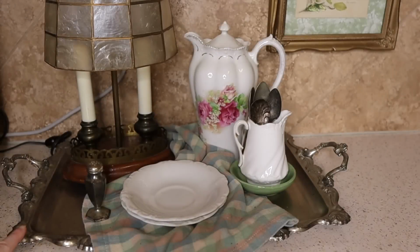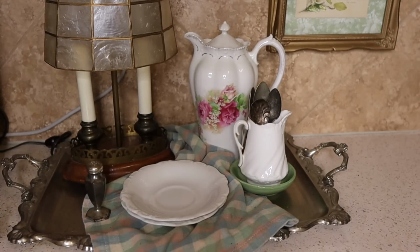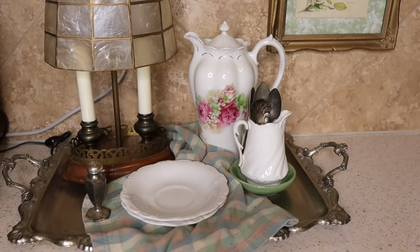All right, I don't think I've shared this space yet, but this is how I've had this area right here by the Keurig decorated for spring and Easter, I guess you could say. So I just pulled away the cups that I had here before, and I'm going to add in the ones that I just brought home.